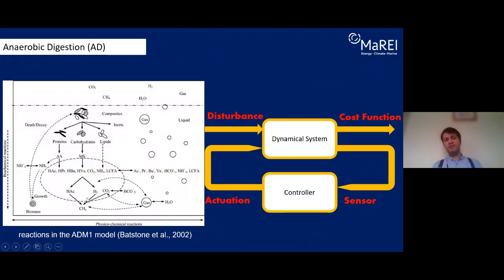So you may have the image of an anaerobic digester as the one on the left, as an interaction between different biochemical components. But in pilot plants and then in full-scale plants, there are more things going on. And one of these is a control system, of which you can see a schematic on the right. Next slide, please.